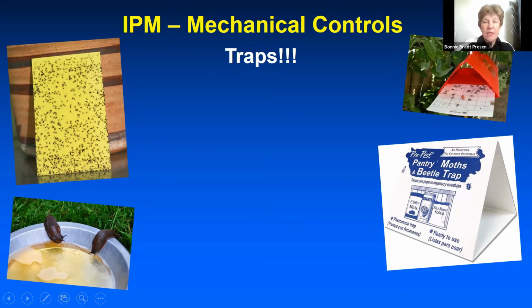It's also a sticky trap, but it does have a lure which attracts male codling moths. And so most of these traps are designed to monitor pest populations, not so much to reduce pest populations, but depending on how many trees you have, it can make a bit of a difference, but that's one other kind of trap that you would hang in the tree.